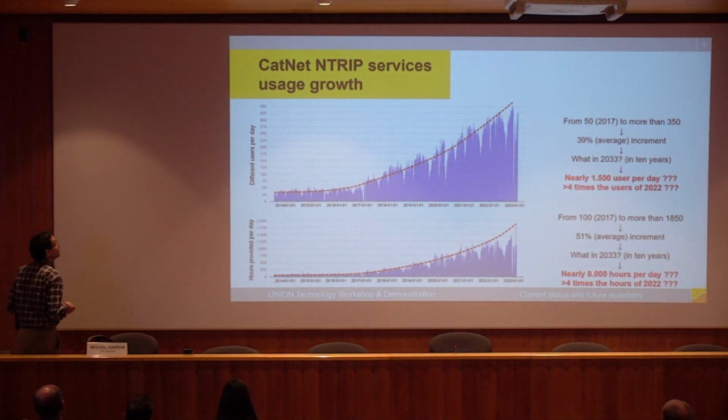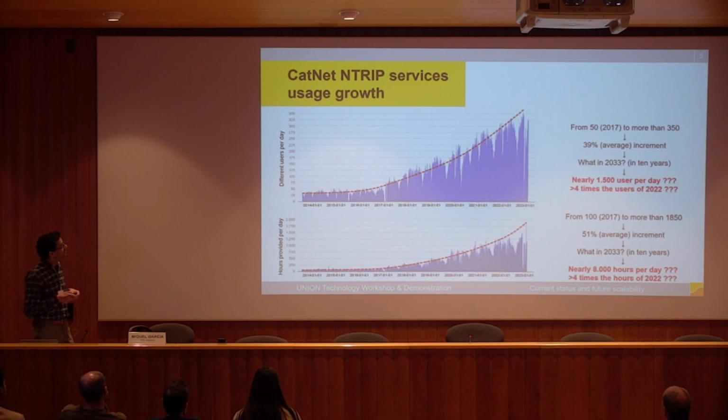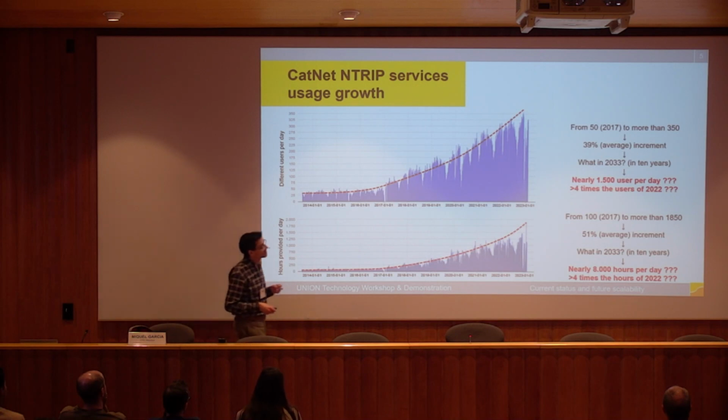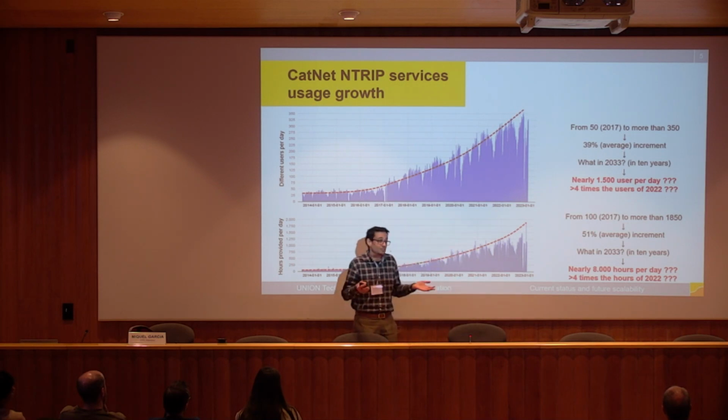And now we start with the questions. I just want to show a couple of graphics. The first one is the number of different users per day that we are having here at ICGC. I'm showing the information from 2014 to the very beginning of 2023, and the hours of service provided per day. In the case of different users per day, we have gone from 50 to more than 350. This means a 39% average increment. And the question is, what in, for example, 10 years? Are we going to be serving nearly 1,500 users, 4 times the users that we are serving today? I don't know. That's the question.